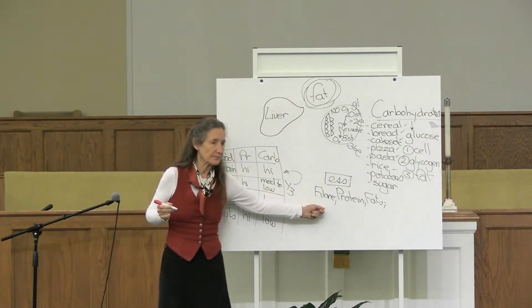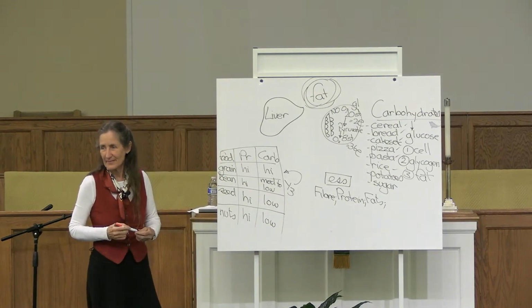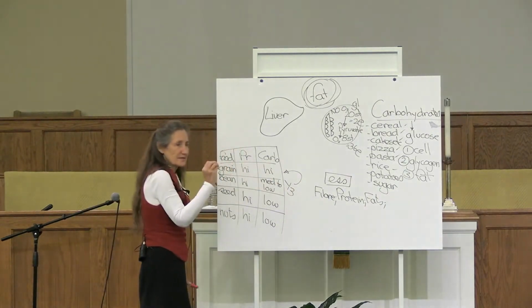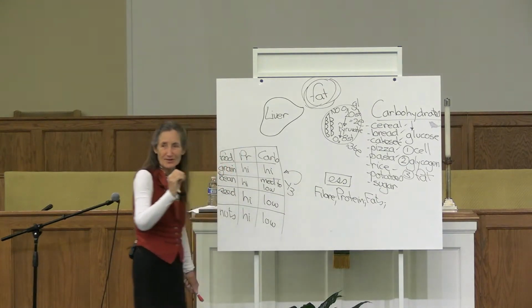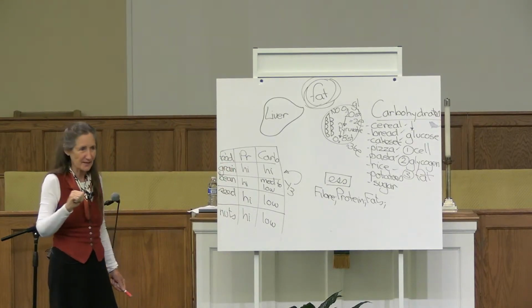Fiber's essential because the colon needs to be swept every day. And it's in the fibre part of most vegetables. That means just under the skin where you find a concentration of your nutrients, especially in the potato. I'm so glad we don't peel potatoes anymore.